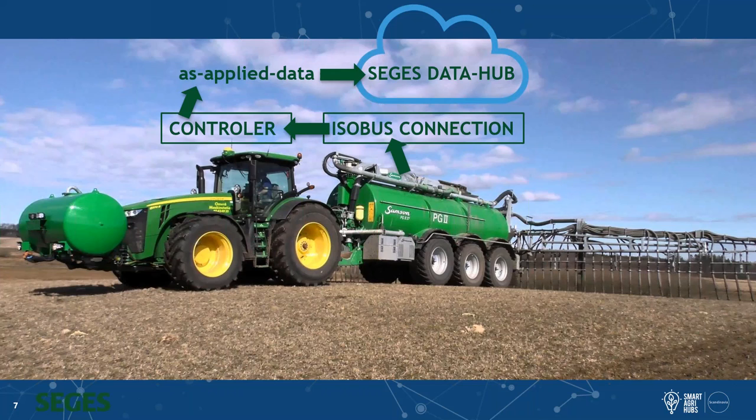So our plan is to make a connection from the controller in the tractor to send as-applied data wirelessly to SEGES data hub, and when we have it in the SEGES data hub, we can start using those data.